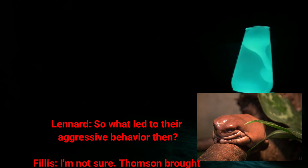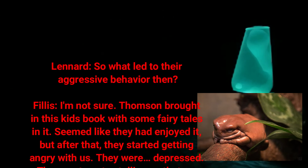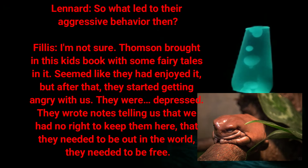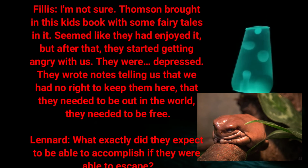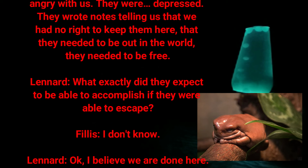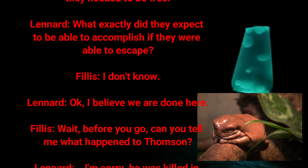Leonard: So what led to their aggressive behavior then? Phyllis: I'm not sure. Thompson brought in this kid's book with some fairy tales in it. Seemed like they had enjoyed it, but after that, they started getting angry with us. They were depressed. They wrote notes telling us that we had no right to keep them here, that they needed to be out in the world, they needed to be free. Leonard: What exactly did they expect to be able to accomplish if they were able to escape? Phyllis: I don't know. Leonard: Okay, I believe we are done here.